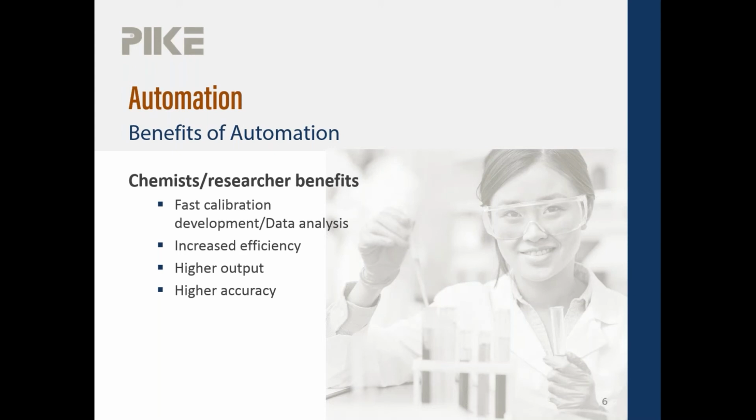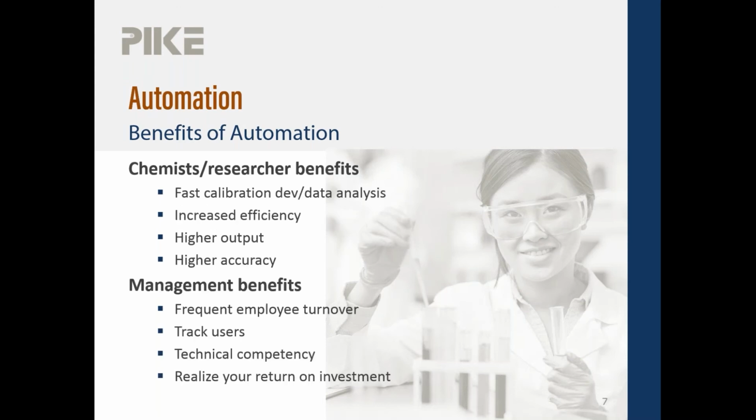One of the nice applications for automation is you can speed your calibration development as well as data analysis. So in addition to the chemists and researchers benefiting from automation, management will also benefit. Due to frequent employee turnover or cross-training, automation is a nice way to keep simplifying methods and keep the workflow going in your lab. Our accessories through AutoPro allow you to track users, so who tested what, and in the end, you surely will realize your return on investment.